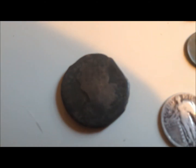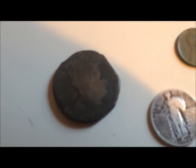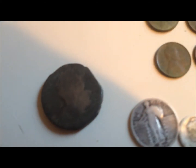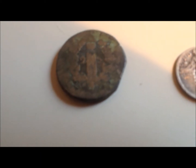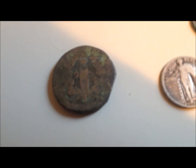When I saw it at first, I thought it was a big bronze washer or something like that. When I went to clean it, it was obvious it was a coin. I've never seen a coin like this. I had my girlfriend, she's real good with a computer, start looking through all the coins.